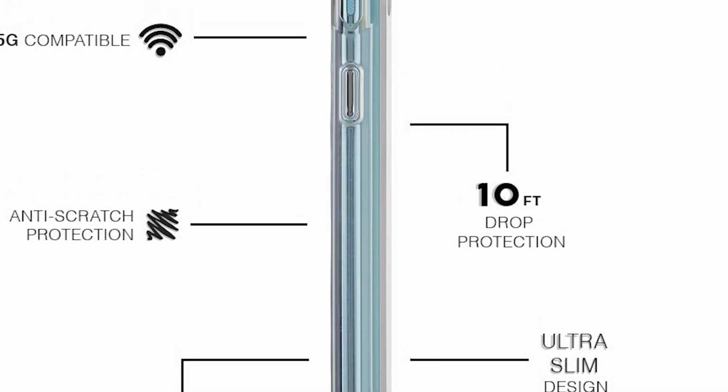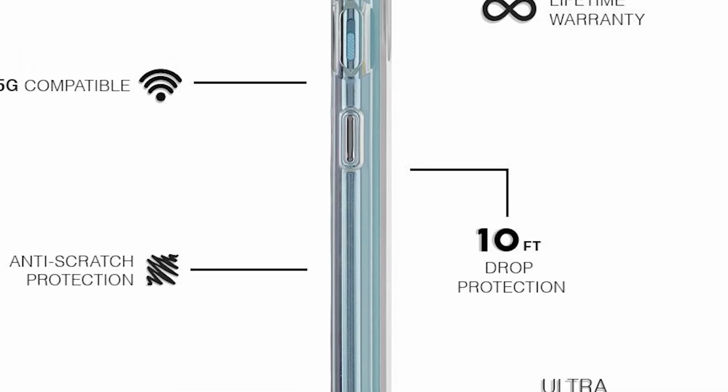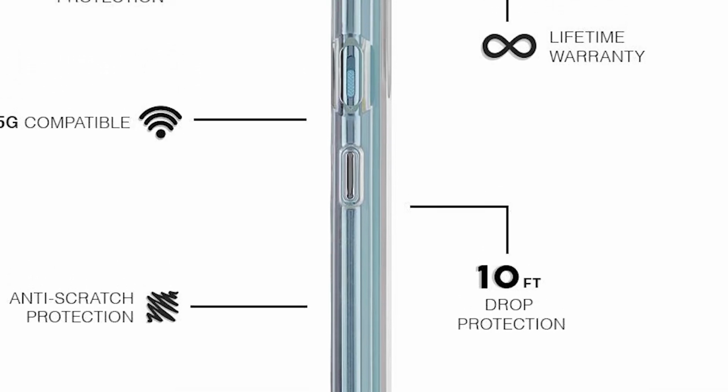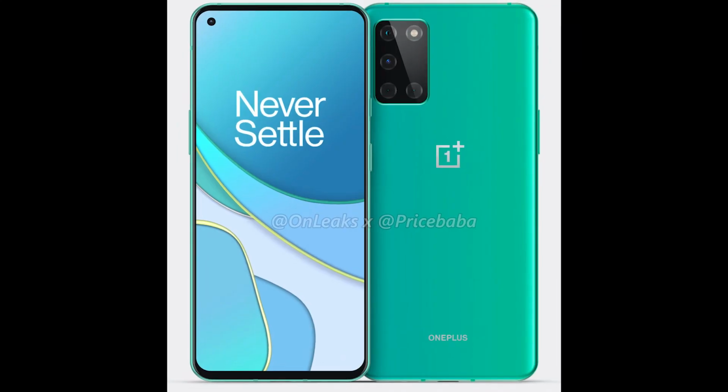The power button and the notification slider are on the right, whereas the volume rocker is on the left of the phone. The OnePlus 8T's rumored specs include a 6.5-inch 120Hz Fluid AMOLED display. That's actually officially been confirmed by OnePlus itself on their Instagram.